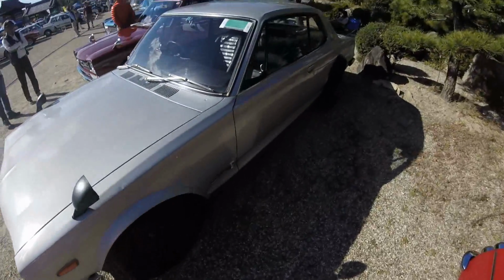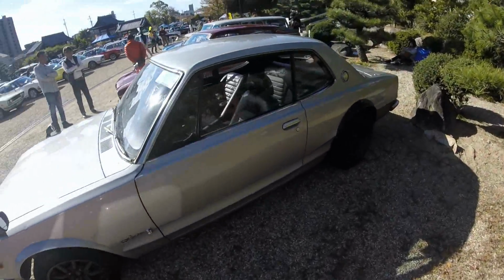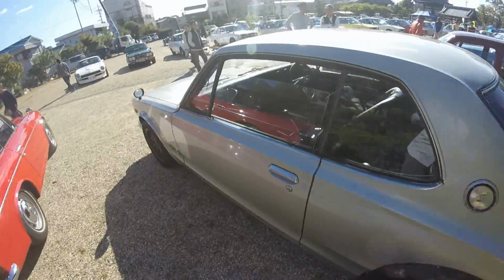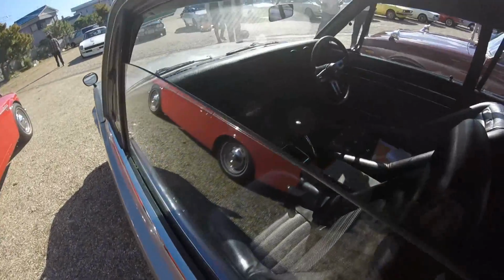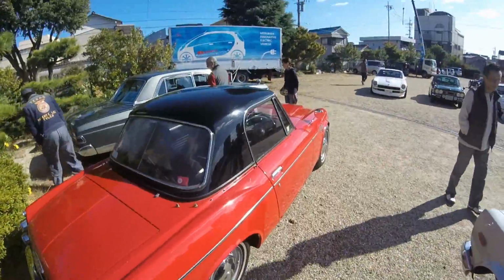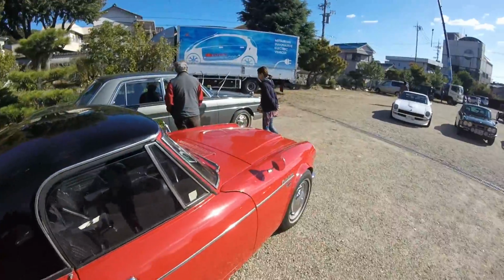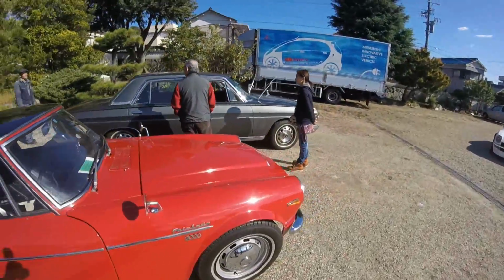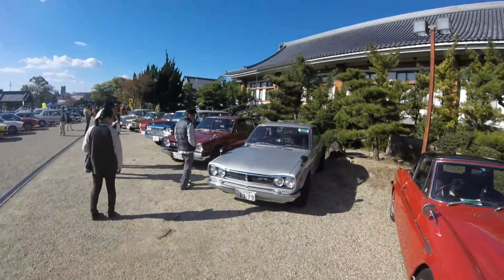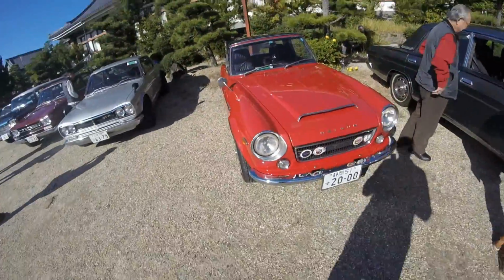Oh my god, that looks so good. This one is chassis number 1500 something, so not one of the first ones. Another Datsun 2000, a Fair Lady 2000. Oh, this one is called Fair Lady. The other one did not have a Fair Lady badge.